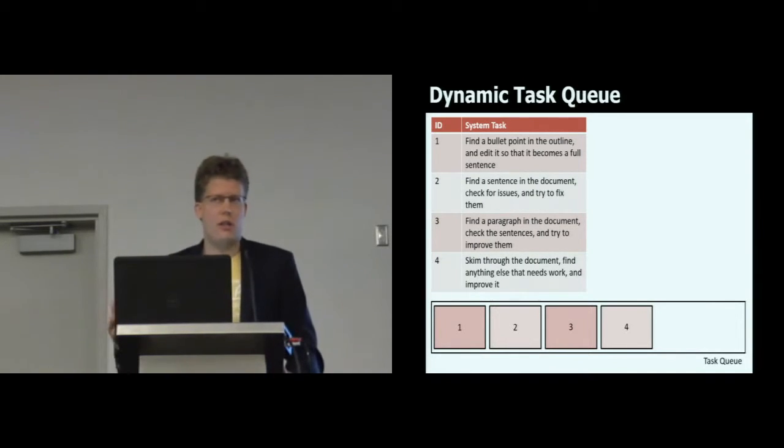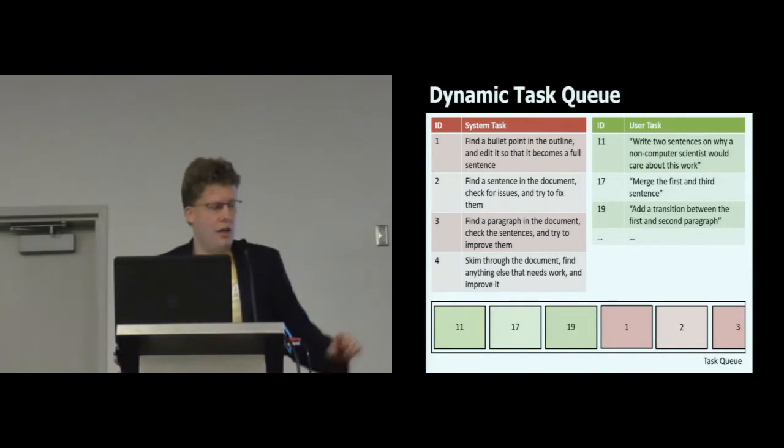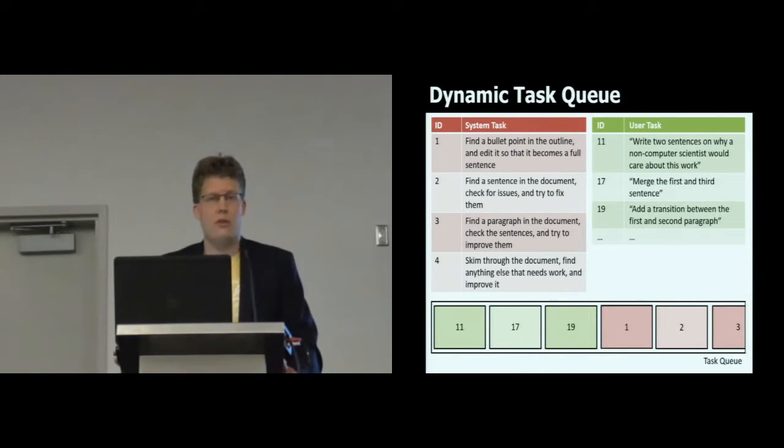These tasks alone lead to some results, but the more important thing is that at any time, the smartwatch user can ask for specific things to be done. So anytime a smartwatch user has a specific writing task, these would be prioritized.